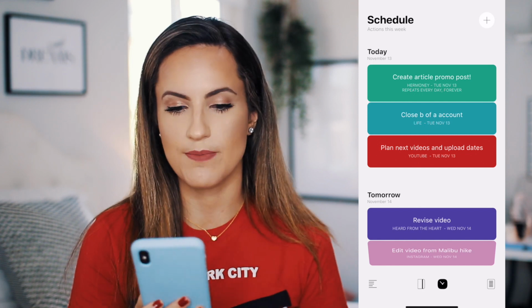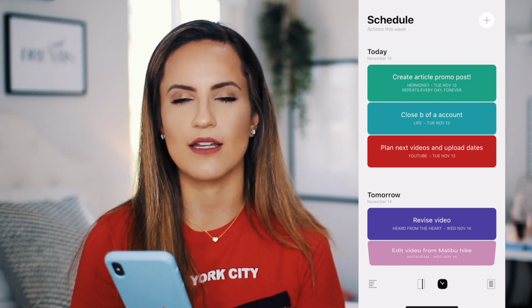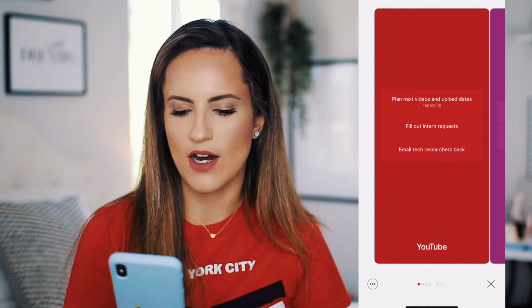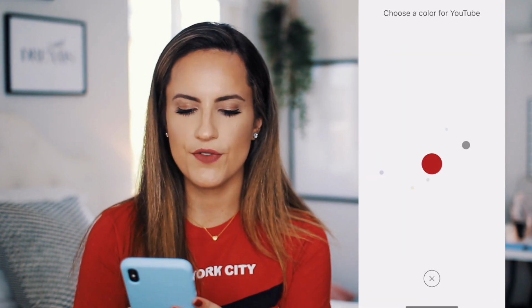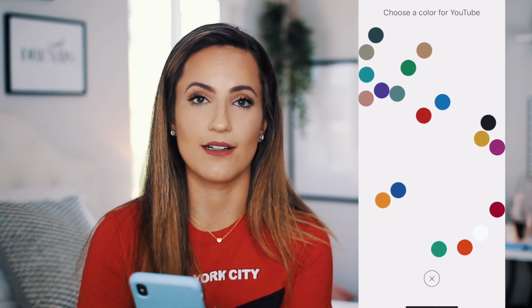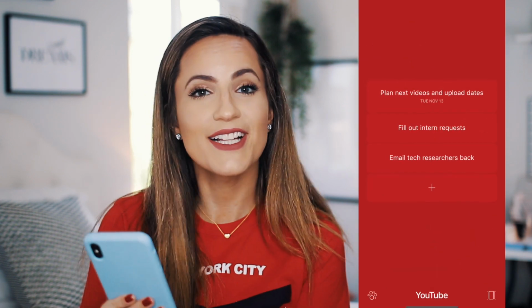So when you first open up your app and it shows the schedule view, what I like to do is go down to this bottom right-hand corner and click on that little card button. And then from there, this is where you have all your cards. So let's just take YouTube for example. When you first make a new card, you pick a color. So I obviously chose red because I feel like it just is pretty fitting.